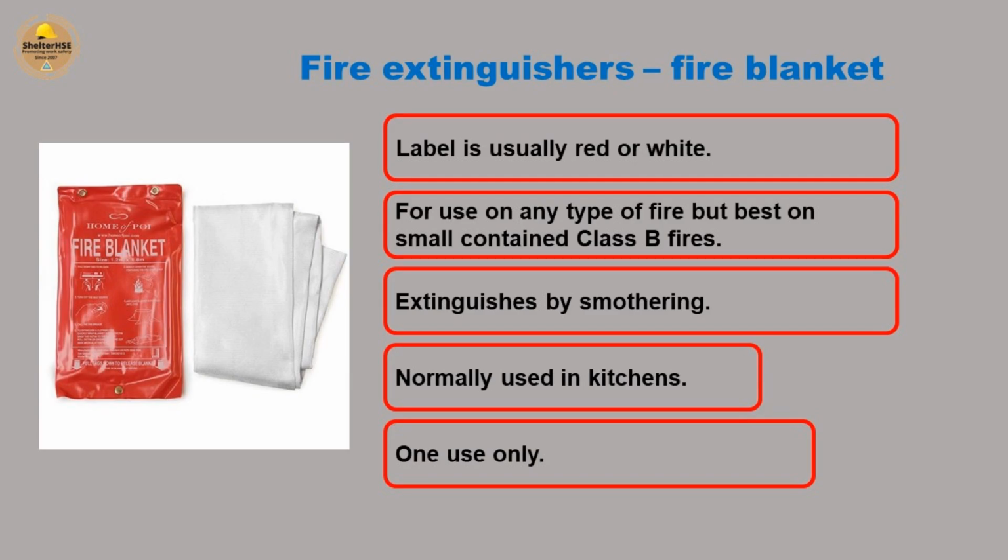Fire extinguishers, fire blanket. Label is usually red or white. For use on any type of fire but best on small contained Class B fires. Extinguishes by smothering. Normally used in kitchens.